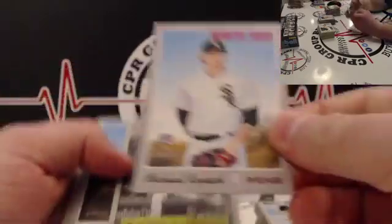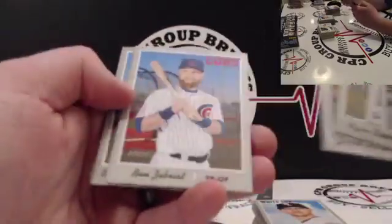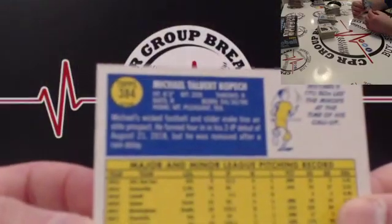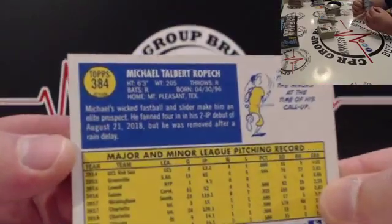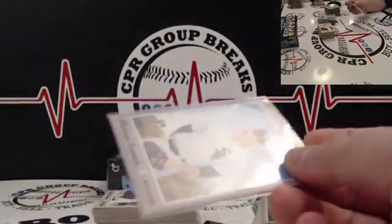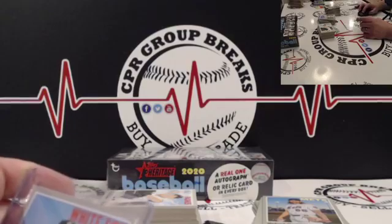There's a Michael Kopech rookie. Which is the action. I thought that was weird. So there's our variation for the White Sox. Action variation of Michael Kopech. Come on. The rookie logo gave that away, as all of the rookies were combined. So an action variation for the White Sox.